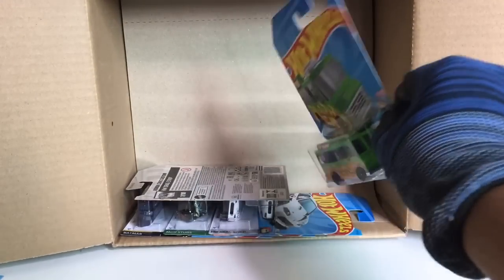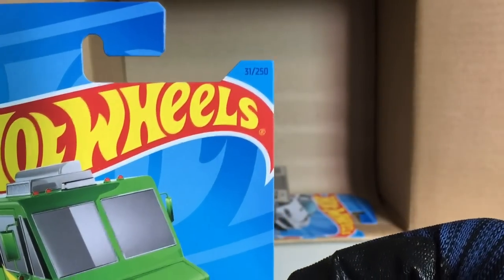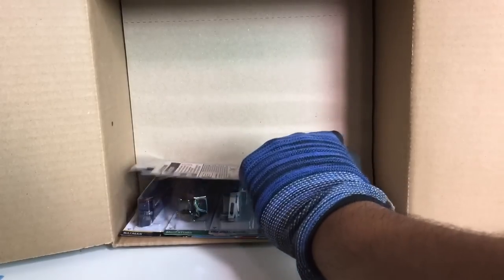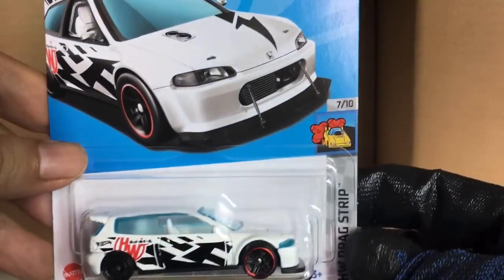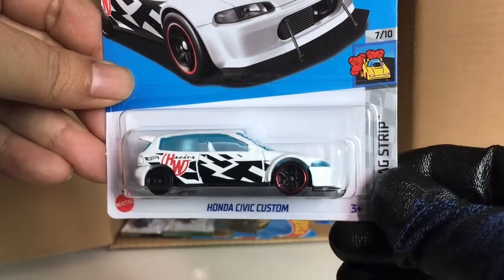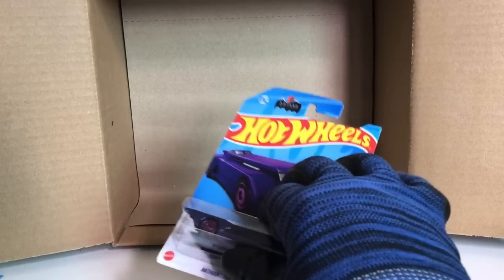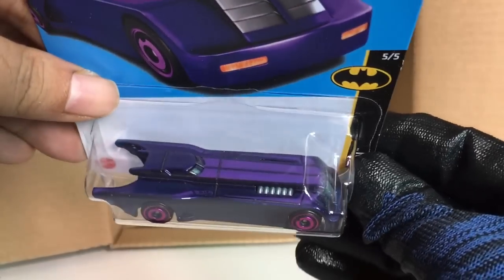Yep. Quick Bite, Hot Chicken Sliders. Yup, a recolor. Bike, Hot Chicken. Oh, from the previous case, the Honda Civic Custom, which is beautiful. Yes, it is. Got it. Not only that, we got two of those now. Wow. From the previous case, the Chrysler Pacifica. Yup. Nice. And of course, we've got the third Batmobile, all in one level. See that? All in one level.